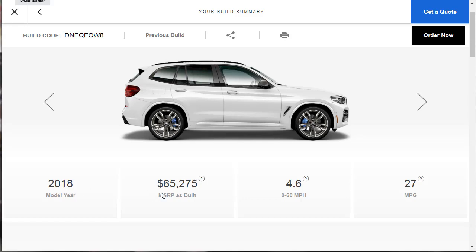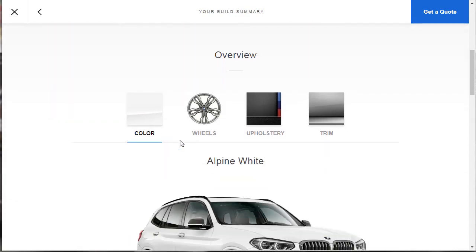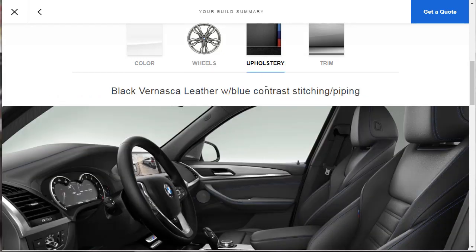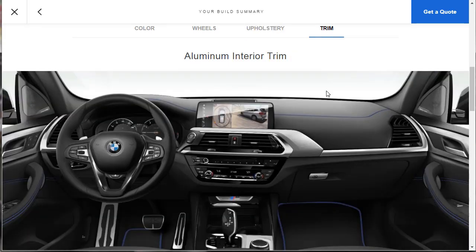So 2018, it's $65,000, 4.6 to 60. And look, it gets 27 miles per gallon. That's the same MPG on the highway as the Subaru Ascent. That's awesome. And a lot more power. The color is Alpine White. We got those hot wheels, the 21s, baby. The black leather interior with the blue accents. Look at the trim, it's aluminum.